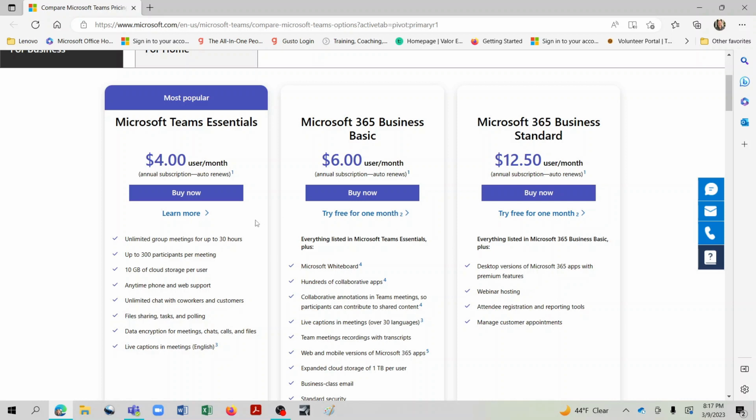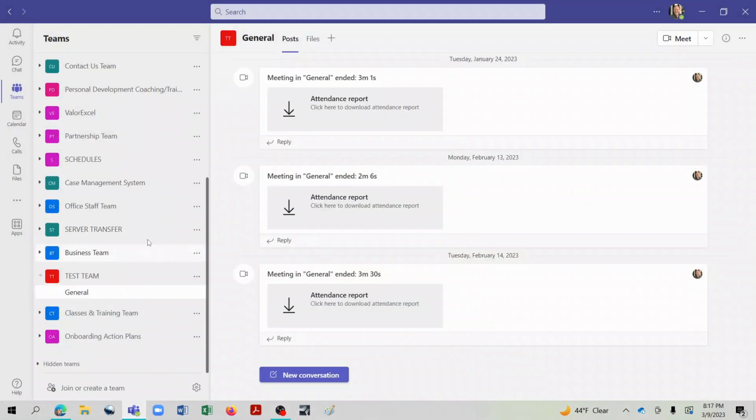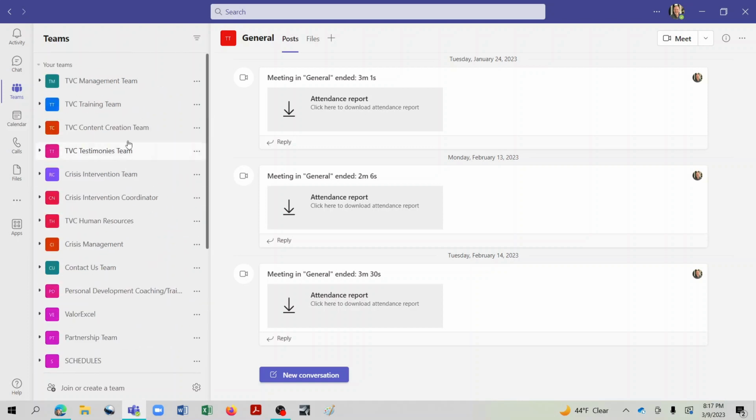But whatever you decide, please be aware that in the examples we'll be looking at today, we will be looking at a Microsoft 365 Business license, so if you pick a different option, you may have less features or functionality. When you first go into Microsoft Teams, yours will look different than this because this is the actual Microsoft 365 license that my organization currently uses. So we have already created a lot of things that we have in place. Yours will be blank here, and that's okay.